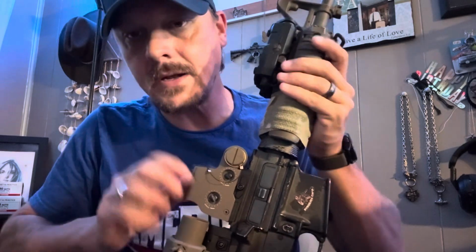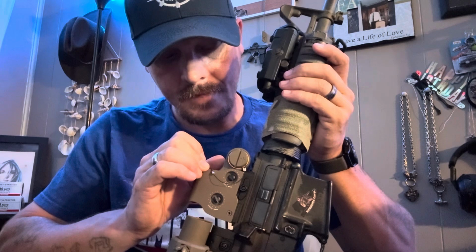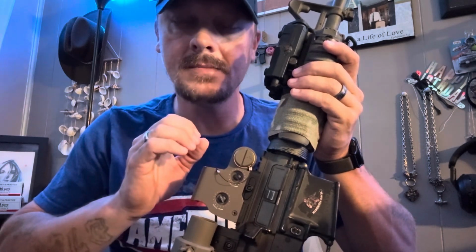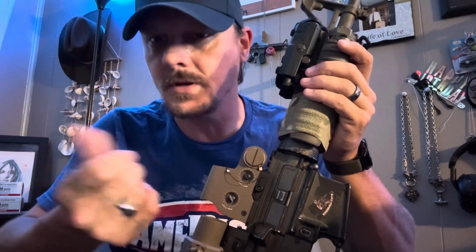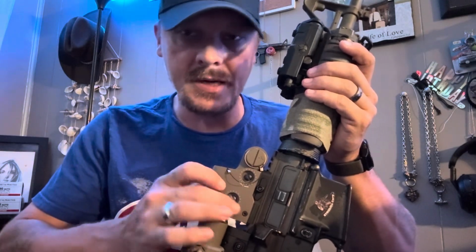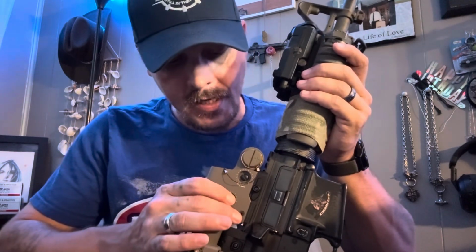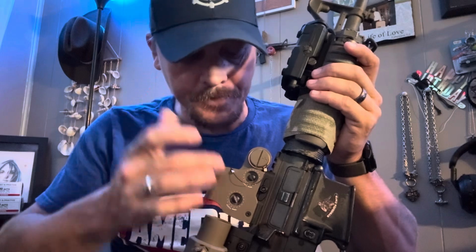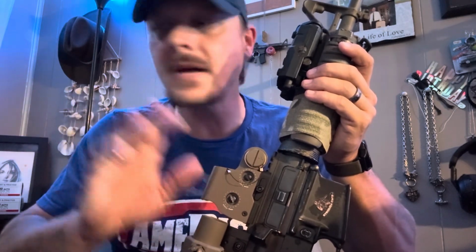Now, when I first got it, I was trying to get the thing bore-sighted, and it would not move in a particular direction that I needed it to move. It was like it was torqued all the way down. So I fiddled with it a little bit, messed around with this screw right here, which is the elevation up and down, and I got it to where it'll start moving again. The only thing is you can push it now. I'm not sure if that's supposed to do that. Maybe it's not. I don't know.